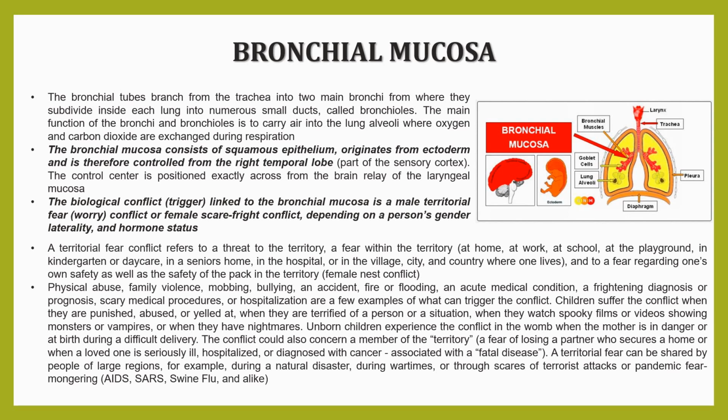The bronchial mucosa consists of squamous epithelium that originates from the ectoderm and is therefore controlled from the right temporal lobe, which is a part of the sensory cortex in the brain. The control center is positioned exactly across from the brain relay of the laryngeal mucosa. The biological conflict or trigger that is linked to the bronchial mucosa is a male territorial fear, so worry, conflict, or a female scare-fright conflict, depending on a person's gender, laterality, and hormone status.